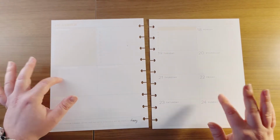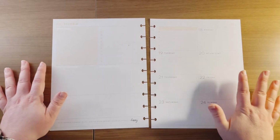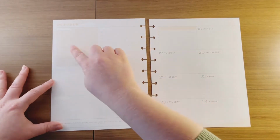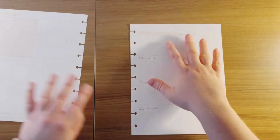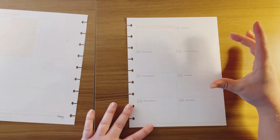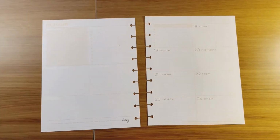So I am decorating my social media planner. I use the dashboard layout, which means on this side, it has lots of different places where you can make lists and categories, stuff like that. And then this side, it's the days of the week in kind of rectangle, square kind of spots.